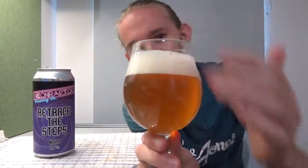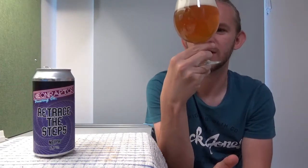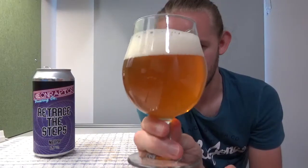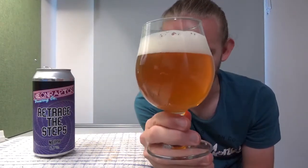There's a solid finger and a half of a frothy white head there, one or two big bubbles sticking towards the side of the glass, and quite a few little ones just heading up towards the bottom of that head there. But I think it's fair to say this is a bright kind of golden yellow colour in this beer.